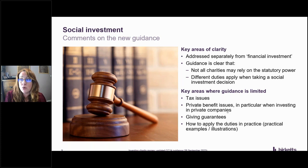So that's quite important, and that is made clear in the beginning part of the guidance on what social investment means. It specifically says in that final paragraph that those particular types of charities may need to take advice if they're not sure about whether they have the power. Now, this is different to the standard financial investment power, where all charities will have the power to do that, unless their governing documents expressly prohibit it. So it is a different power.